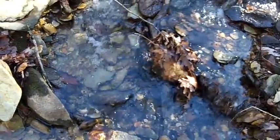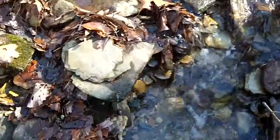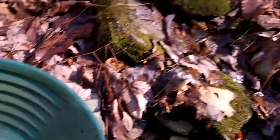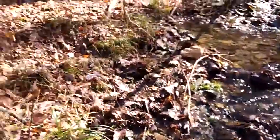But I've got a little pan here that's actually kind of representative of what I usually get, unless I'm in a really good spot. It's all small. I don't know if you can see it in there, but there's 15 pieces or better. So anyway, I'm going to get back to work in here and see if I can find a little bit more. Like I said, it's a really nice day.